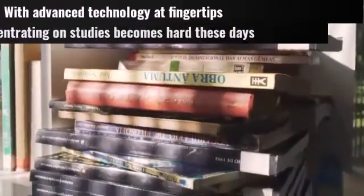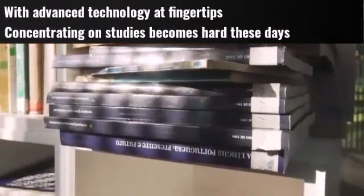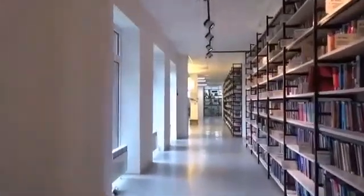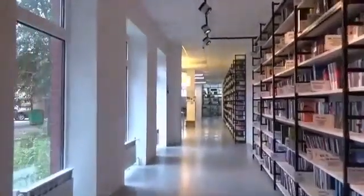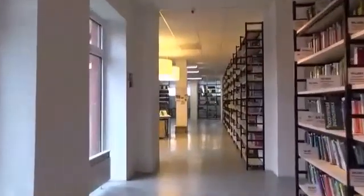With advanced technology at fingertips, concentrating on studies becomes hard these days. Study is not the process of just reading lines of a book. It involves understanding the ideas and grasping the knowledge. Are you ready? Wow! Let's go!